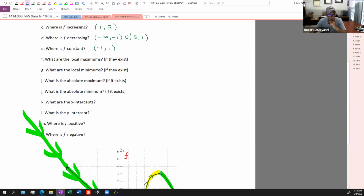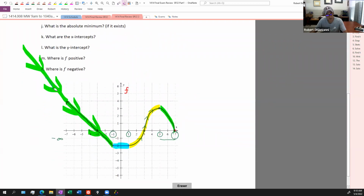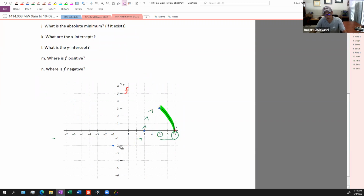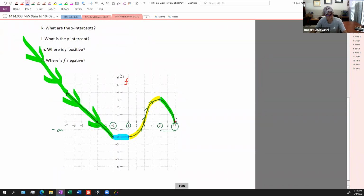Okay, what are the local maximums if they exist? Now what I'm trying to do is figure out if there are any points on this graph that, oops, I forgot I wrote on this graph, it is not static. Let me do something real quick.